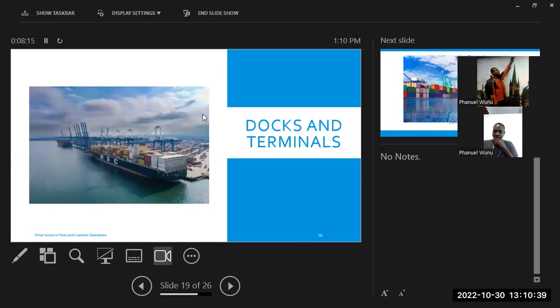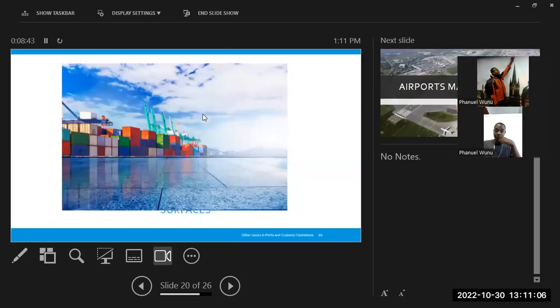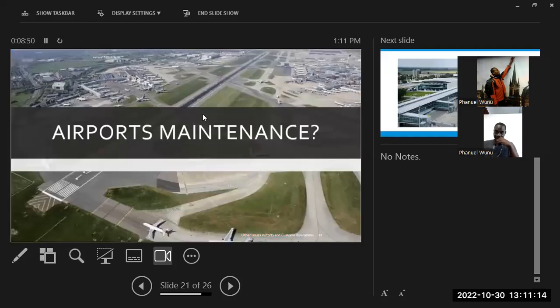Then docks and terminals. So when you get to the port, you see docks, which is terminals. Normally, when the ship comes with the containers or the consignment, it has to be at the dock. Okay, so when it's there, the things can easily be taken onto the terminal where they are stored. The terminals normally have warehouses, temporary storage, until they are moved to their consumers. So maintenance issues are also very important. Here you can see the ground well kept at the port.